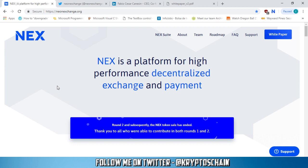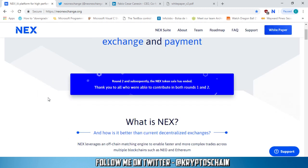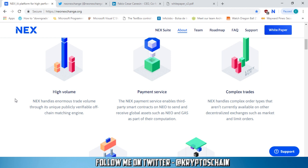So as we can see here on neonexchange.org, NEX is a platform for high-performance decentralized exchange and payment. Round 2 and subsequently the NEX token sale has ended. Thank you to all who were able to participate in both rounds 1 and 2. Now, what is NEX and how is it better than current decentralized exchanges? NEX leverages an off-chain matching engine to enable faster and more complex trades across multiple blockchains, such as Neo and Ethereum. High volume. NEX handles enormous trade volume through its unique publicly verifiable off-chain matching engine.